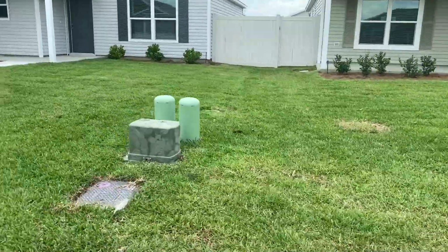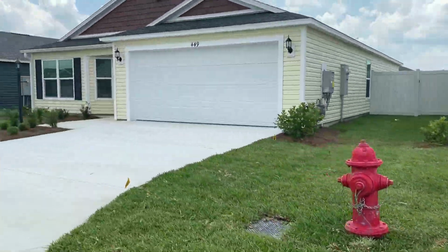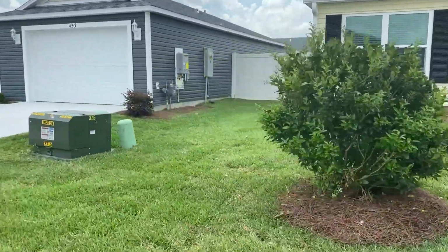As I said, if you're not into the electrical boxes being in your front yard, it would be something to think about.